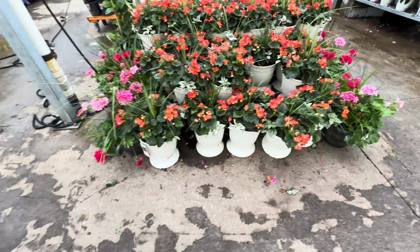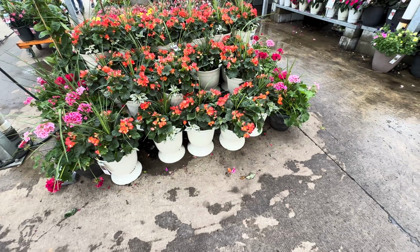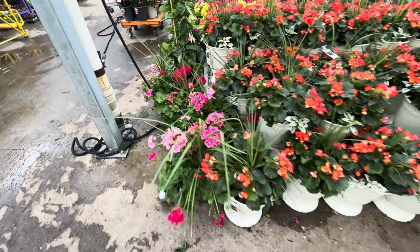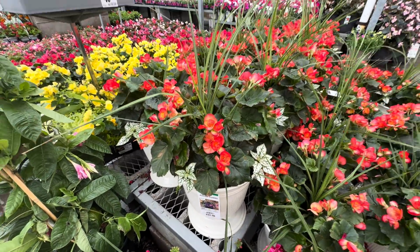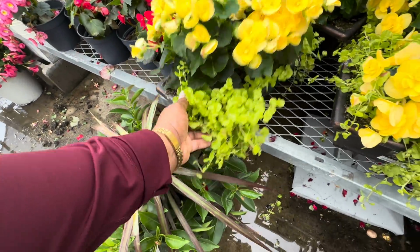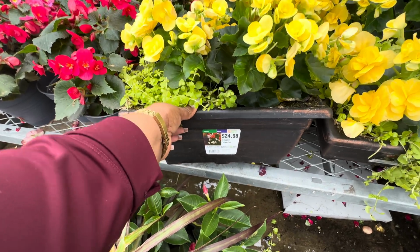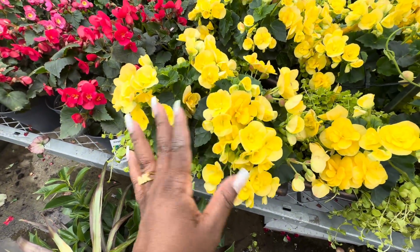Now these are planters here in the front, guys. And they're mixed with the begonias and the grass and look like caladium or something. And these are $34.98 in the white planter. A closer look right here. Pretty yellow begonias over here, guys. It's in a planter with the creeping Jenny. And it is a shade combo planter for $24.98. Isn't that gorgeous? How perfect would this be if it was full sun?